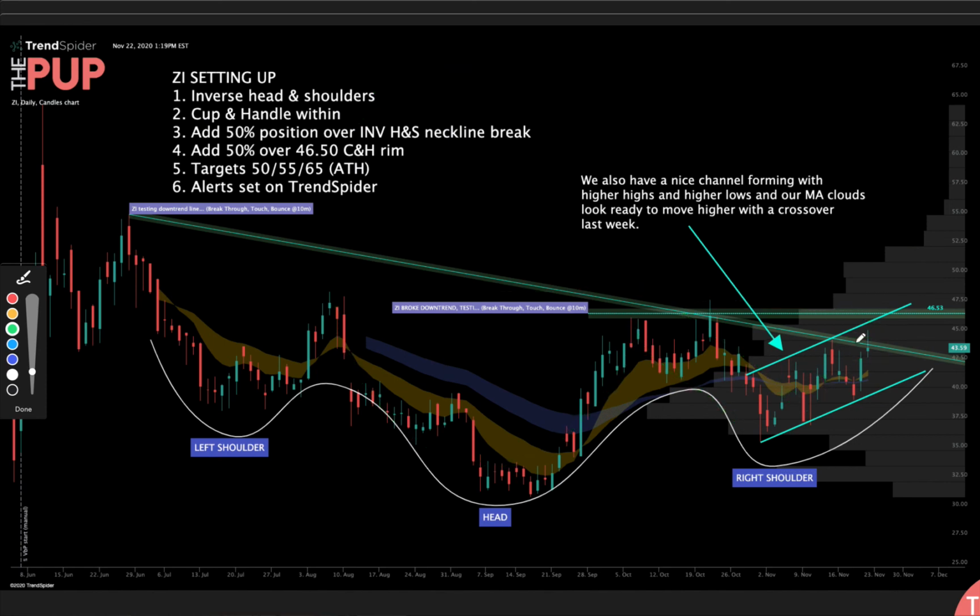What I would like to do on this is buy a close over the break of the downtrend line here, and add on a break of the cup and handle rim, or this was the neckline for the inverse head and shoulders. This is the rim for the cup. That's my 50% position, and then I have 100%. And then my targets would be 55, 60, 65, which is all-time high up here.